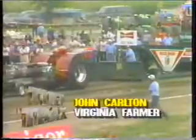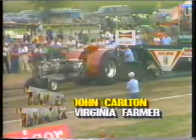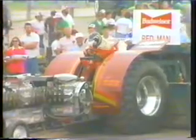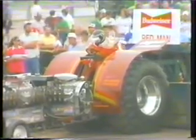Now, these tractors have 4 and 5 engine combinations. Well, for those not familiar with the sport, you got to realize professional pulling, it's weight. Weight determines everything. Your pulling weight and your classes are actually set by weight. So you're going to see some different engine combinations, 3 inches, 4 inches, 5 inches. The bottom line is they all weigh 7,200 pounds.